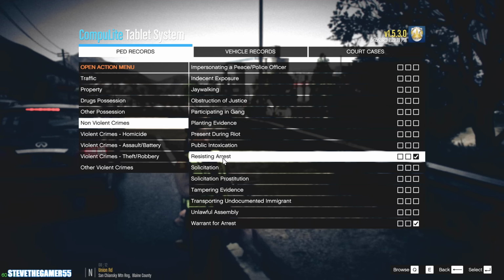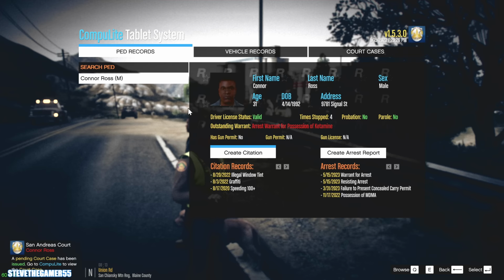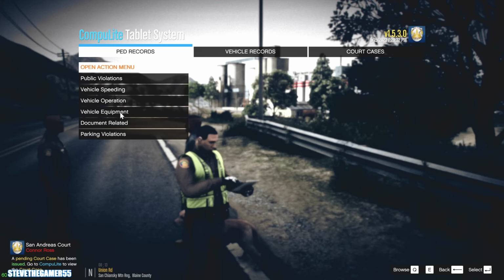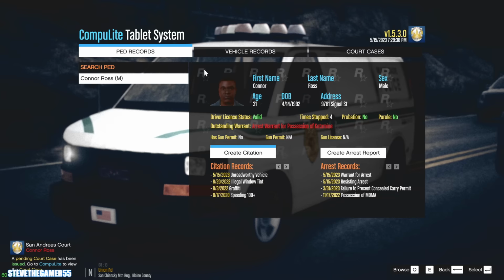And I am still giving him the citation for unroadworthy vehicle. They're just going to be like, how did you make contact with the person? So: vehicle equipment, unroadworthy vehicle, a flat tire, and also a smoking engine.